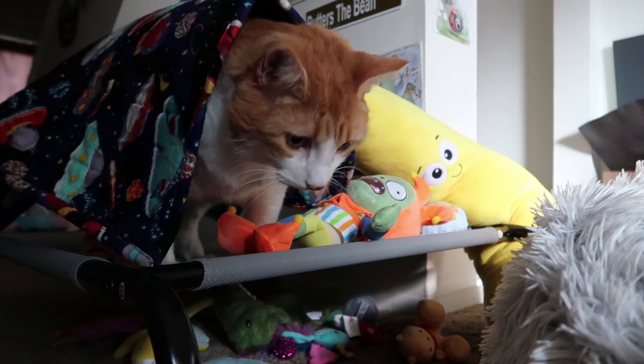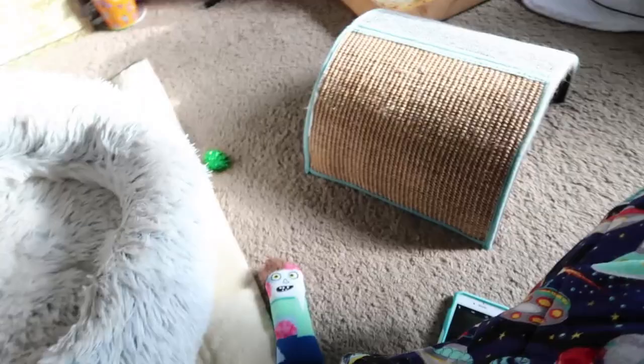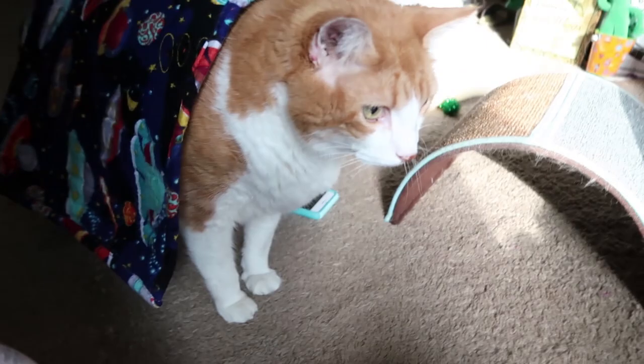Oh. I love when he walks with blankets on him. And isn't that cute though? It's an adorable, adorable quilt. And it's definitely gonna be nice when it gets cold.